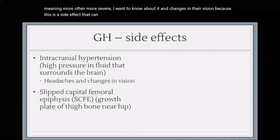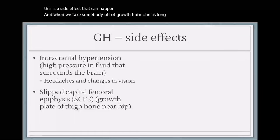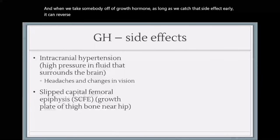And when we take somebody off of growth hormone, as long as we catch that side effect early, it can reverse itself. So we really do want to know early about that side effect.